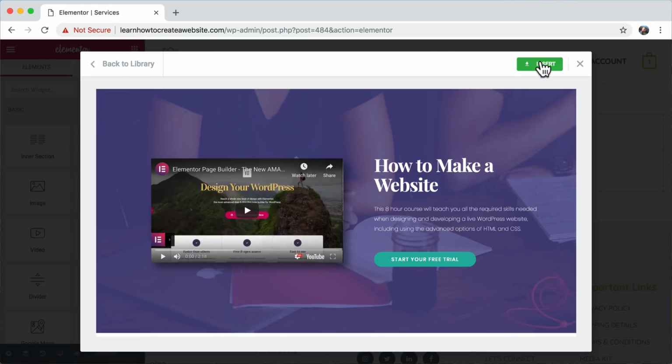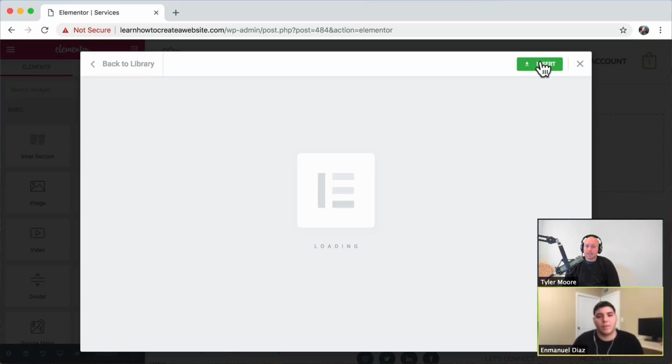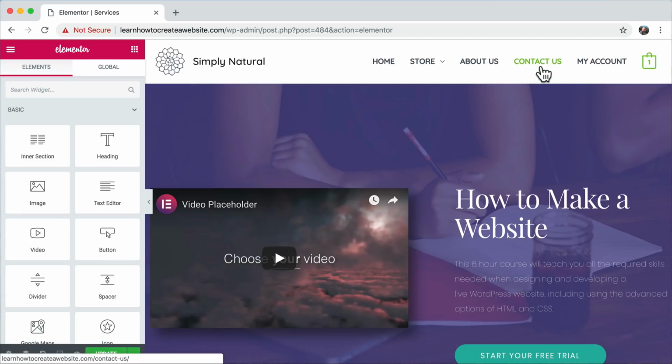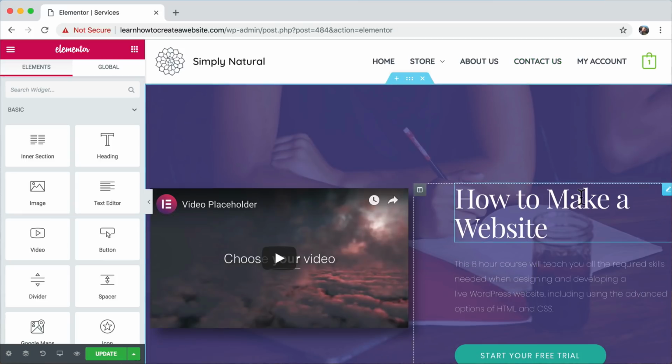So we insert it. And it's going to take a little while to insert because it is grabbing everything from their computers and then putting it on your server, your hosting, and it's downloading all of the images and downloading the text and downloading the style of it, and configuring it all for you. So it's going to take a little while. But it's still great because imagine how long it would have taken you to do that from scratch.